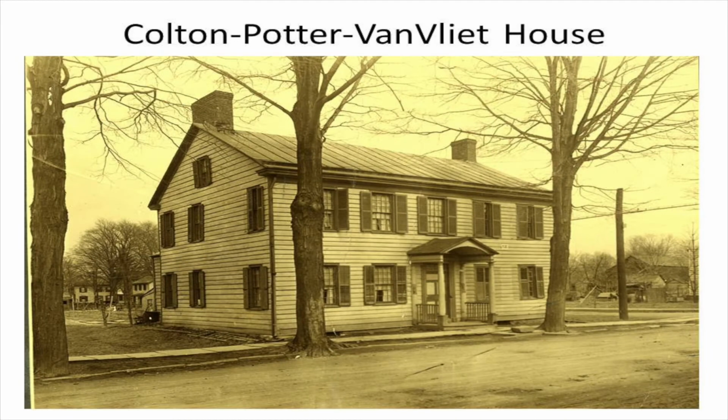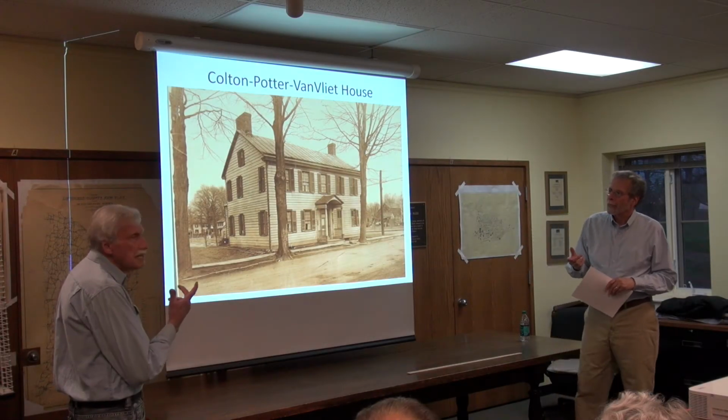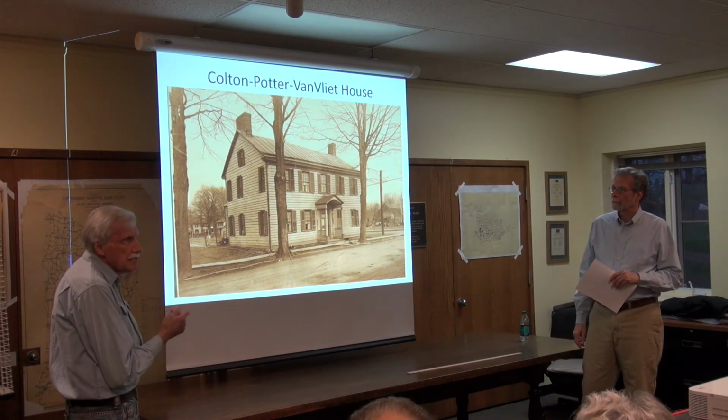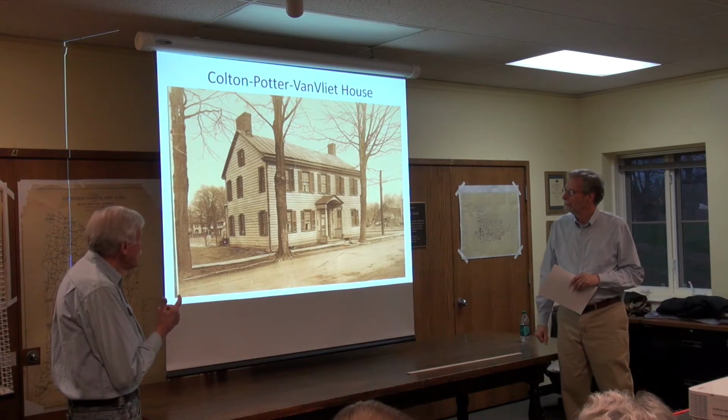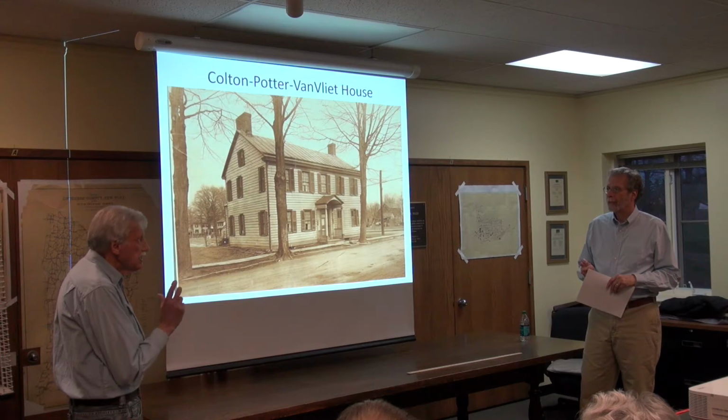And this is at the corner of Market and Parsonage Street, and it's called the Colton Potter Van Vliet House in the DAR. All these names are from the DAR collection. It was built by Asa Potter and renovated by Dr. Van Vliet and eventually bought by a gentleman named Colton. And this is a Central Hall Georgian house, vernacular Georgian house, and it has a double arch stairway with keystones in the interior.